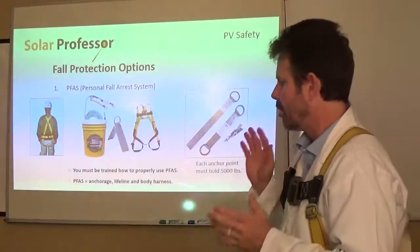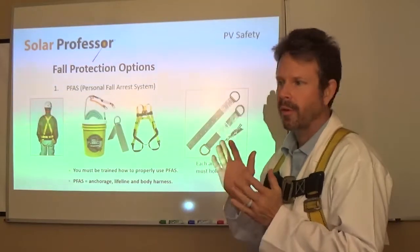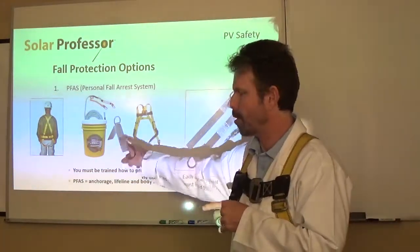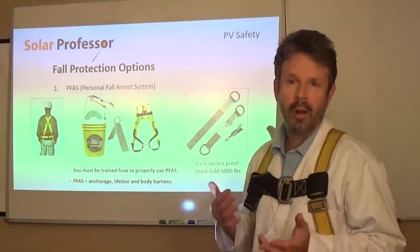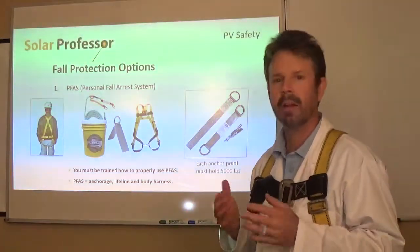Okay. No excuses. If you're installing on a composite shingle roof, if you're installing on a tile roof, there's different products for that. You can use the permanent harness anchor here, or the temporary one. If you use a temporary one, you may be saying, oh wow, I'm going to have holes in the roof. Listen, your safety is more important than the holes in the roof. And there are products to go ahead and patch those holes.